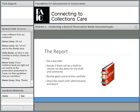If you have a good assessor, they will be prioritizing some of the recommendations to help you figure out the order in which you should do things and giving you some broader goals. So make sure that you are reviewing those with them ahead of time. And this is where you can come in and help with those political issues and the realisticness of the recommendations. And then lastly, you do really want to share this report with your administration, with your board.